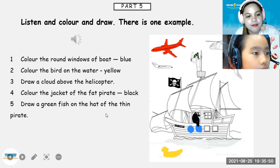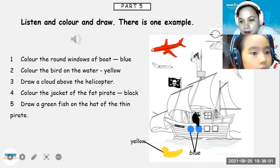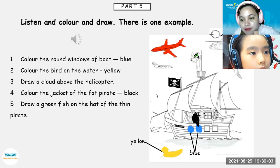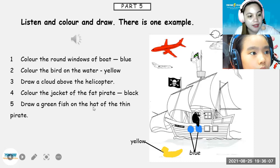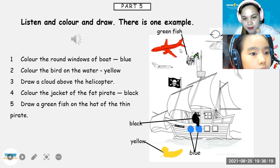So number 1, color the round windows of the boat blue. That's correct. 2, color the bird on the water yellow. Correct. 3, draw a cloud above the helicopter. Above the helicopter. Okay, you just draw it under the helicopter. Okay, that's wrong. 4, color the jacket of the fat pirate black. Okay, and 5, draw a green fish on the hat of the thin pirate. Okay, very good, Akiko. So 4 points here.